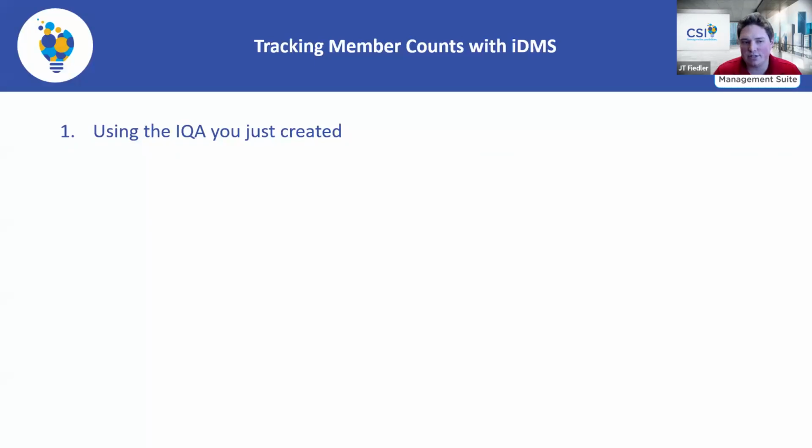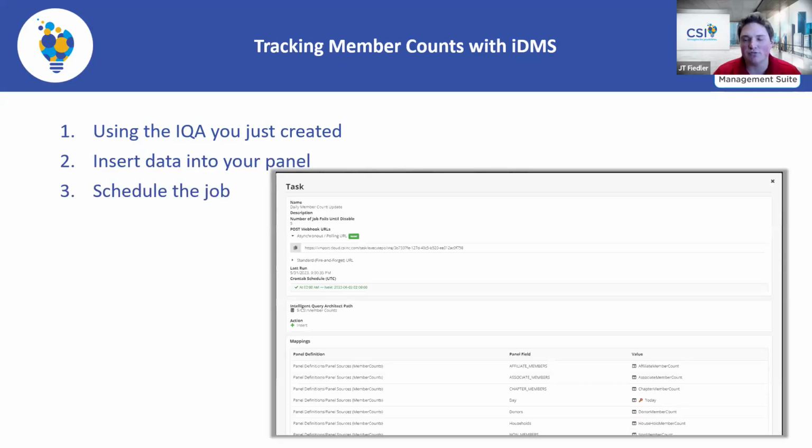Now, how would this look with iDMS and scheduling this? Once again, we're just going to use that same member counts IQA. We're going to insert that data into the standalone panel that we created, and then we're going to schedule this to run. We're going to set it and forget it. We don't want any manual work to happen.